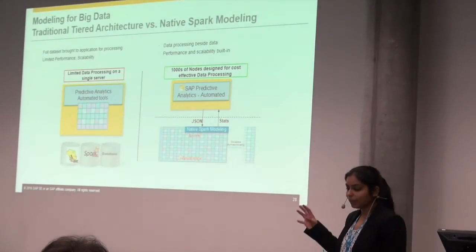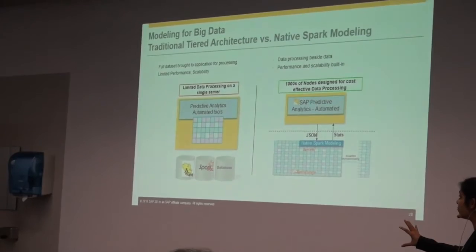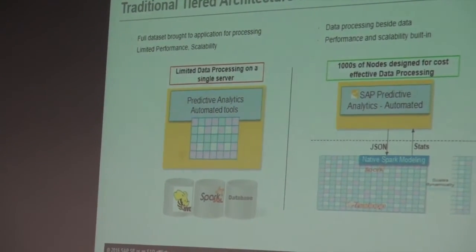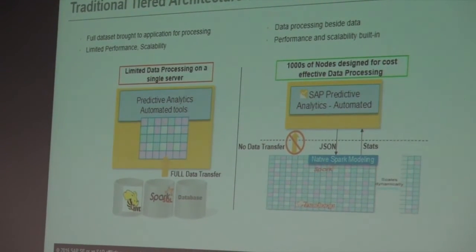Now, I'm comparing on the left-hand side how traditionally any application would be written on top of Hadoop when you talk about data science, and on the right, how we have done it. On the left, there will typically be a client-server type of architecture where you transfer the data and then you perform machine learning. Whereas on the right, we have actually written the machine learning code on Spark, providing us the benefit of distributed processing. So we call this functionality native Spark modeling because it is natively written using Scala code.